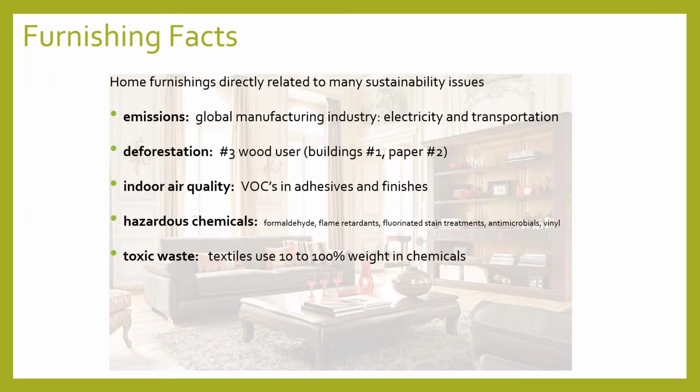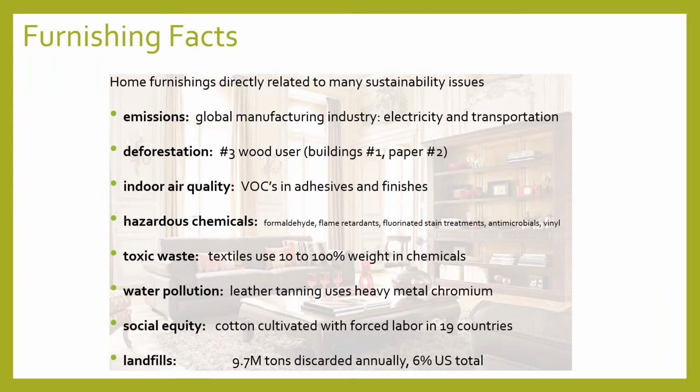The furnishings industry relates directly to the range of sustainability issues. We are a global manufacturing industry, so we burn a lot of fossil fuel to generate the electricity to run our factories and to transport materials and goods all around the globe. And burning fossil fuels is the main contributor to those greenhouse gas emissions that are warming the planet. The second contributor is deforestation, where we also have a large responsibility because we use so much wood and we add so much value to the wood resource.